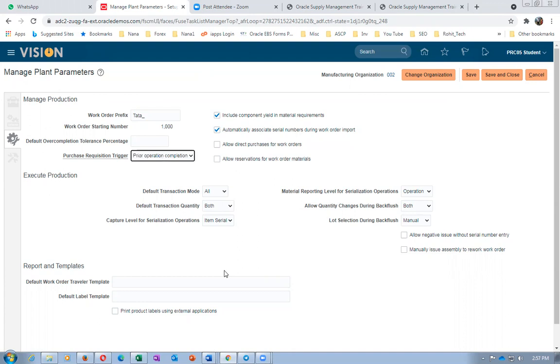Nanaji, yes. If you have the first operation as OSP, then you should always put work order release. Abhinandan has given very good information. If there are 10 operations and the first operation is an OSP operation, you have to choose work order release only. With prior operation completion, if operation 10 is OSP, then it will not release. Upon release itself, the requisition will be triggered for the first operation.